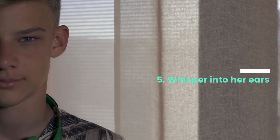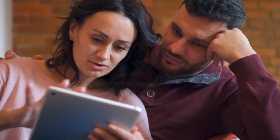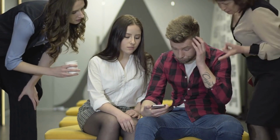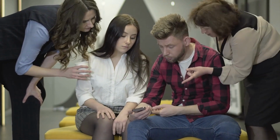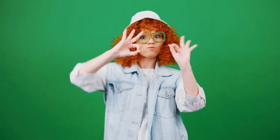5. Whisper into her ears. This is especially good if there are other people around both of you who are too preoccupied with something else. Movie theaters, bus journeys, the backseat of a car with friends when another person is driving, or if both of you are at home watching a movie, are perfect times to indulge in the whispering act. Don't be funny while whispering into her ear. If she laughs, it completely kills the mood.